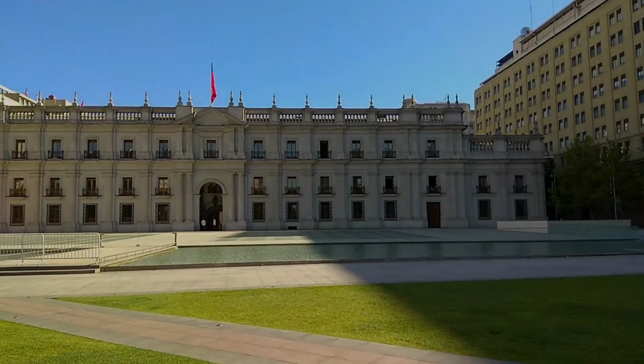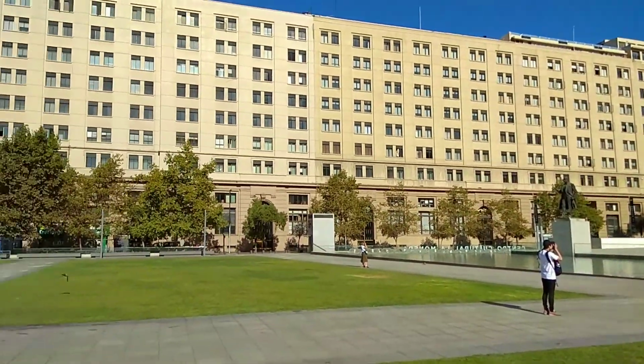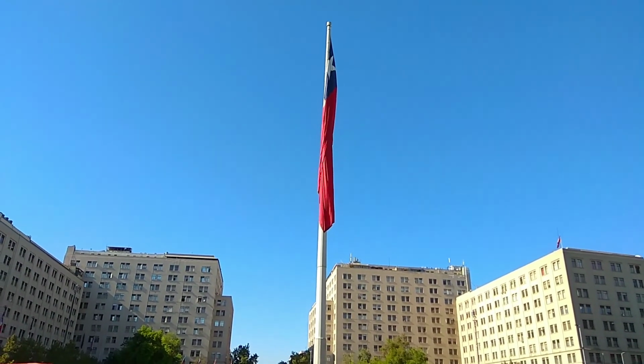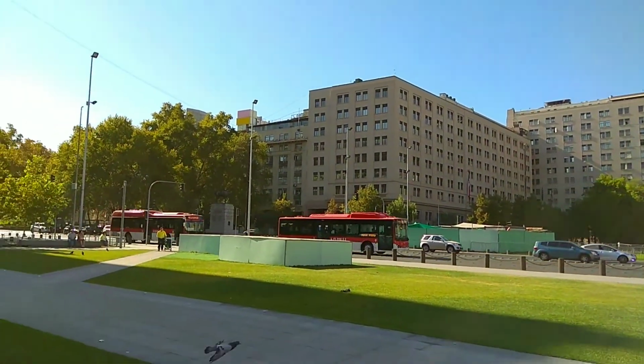At least some parts are very green at the back. So, okay, let's check it out. It's a shame that it's not windy. This big flag would probably be looking nicely.